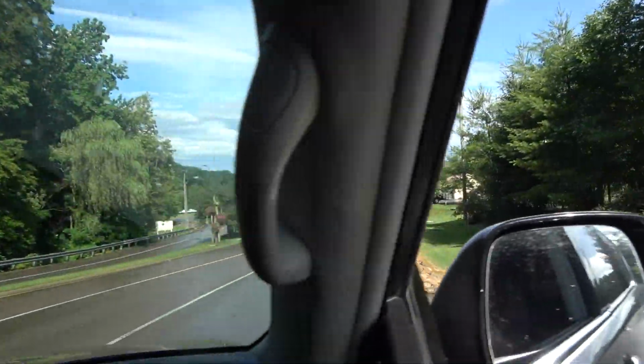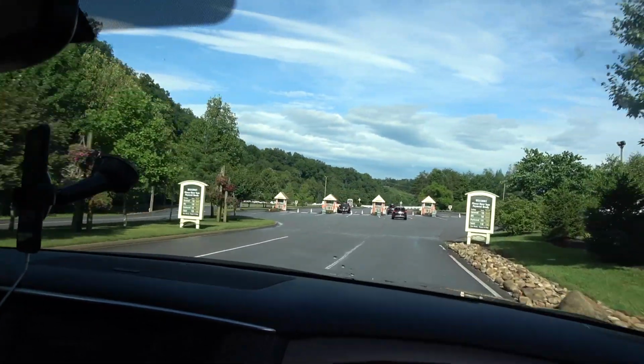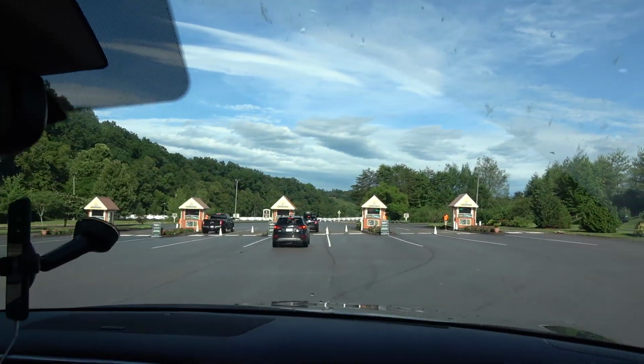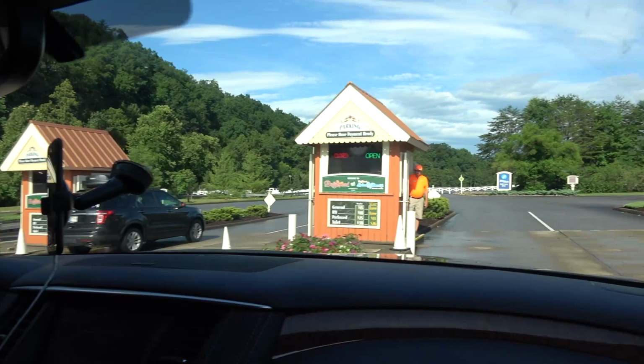Here we go, pay for parking here. I assume we're going to be parking down here, are we, by the looks of where we are, unless this road maybe leads all the way around? Oh, awesome. Inclement weather is expected today. Oh dear. Let's see what happens.